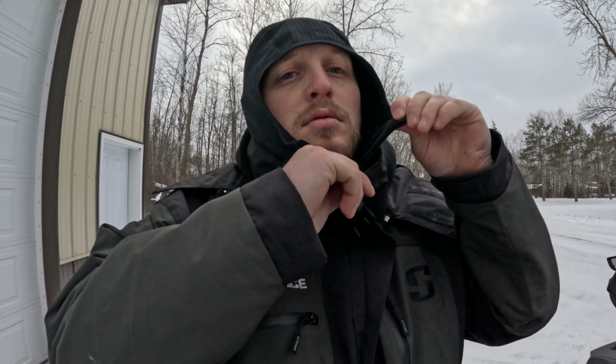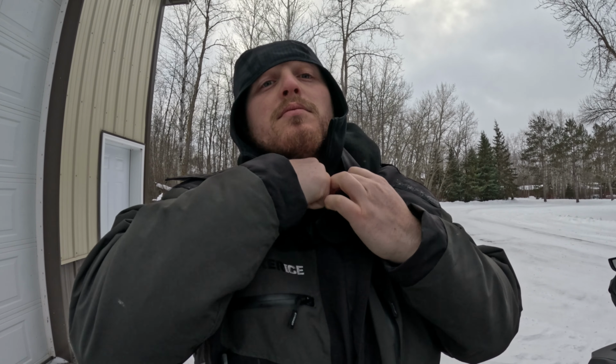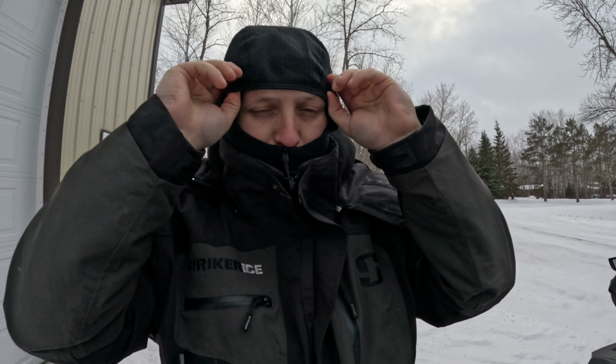Snowmobiling hack. Sitka heavyweight hoodie, hood over the top. Zipper all the way up. No more face mask.